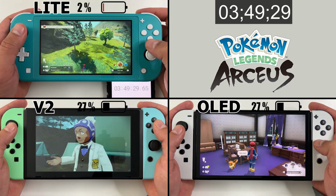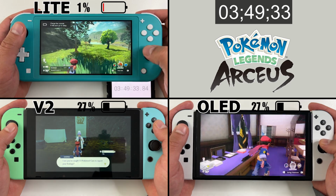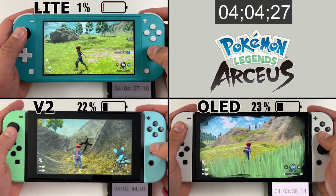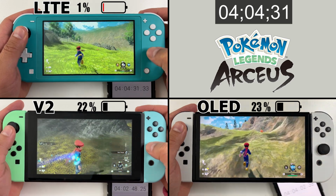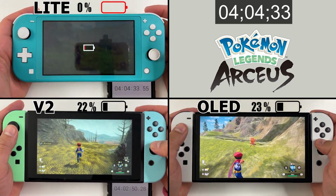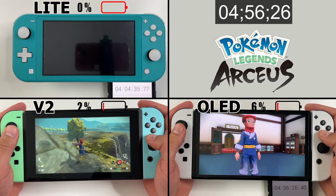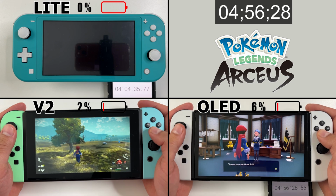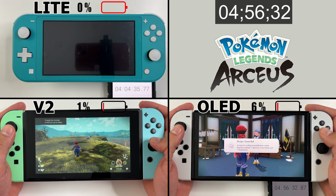Switch Lite got the 1% warning at 3 hours and 49 minutes. And Pokemon Legends Arceus on the Switch Lite powered off at 4 hours and 4 minutes. The standard version 2 console got the 1% warning at 4 hours and 56 minutes. This is around the same time the Switch OLED got the 5% warning.